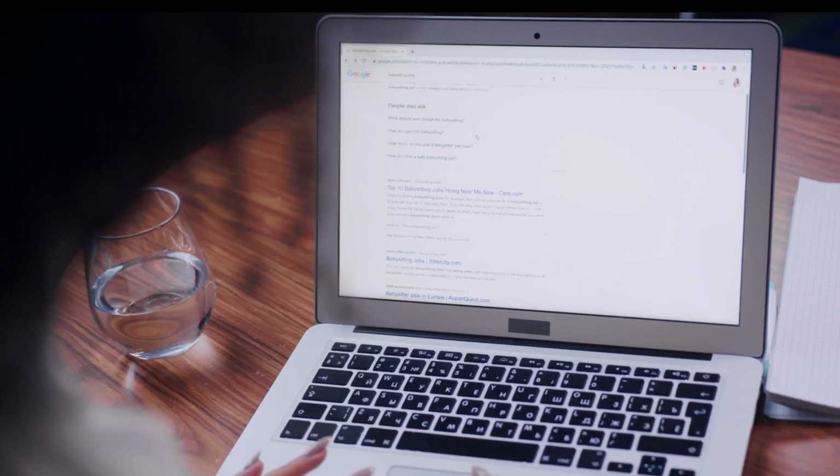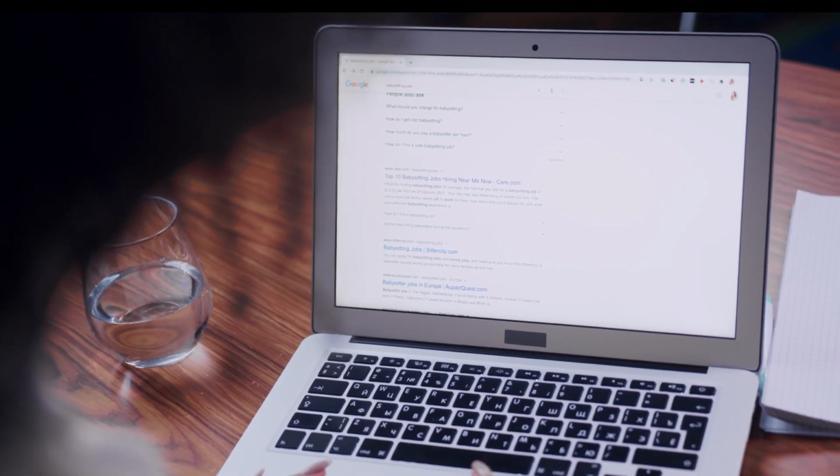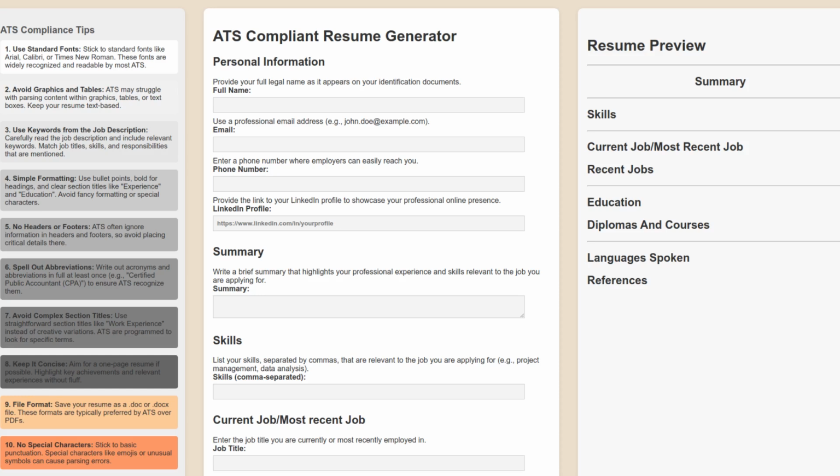First, head over to resume.sudantahadi.com. This site is your new best friend for creating an ATS-friendly CV. Start by reading simple, clean instruction. No fancy fonts or images, just the basics.